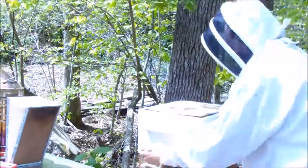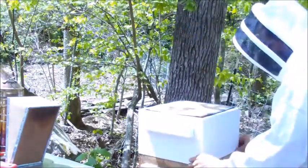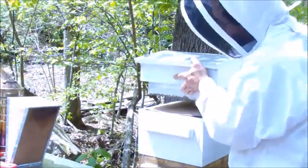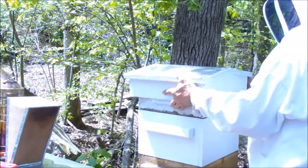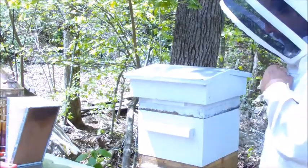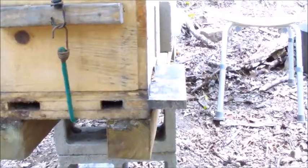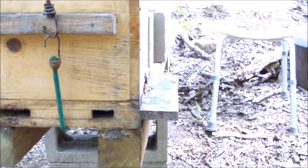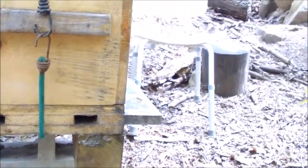Now that I've gone through their house and moved all their furniture around, as you can imagine, they're a bit disturbed. They're buzzing kind of angrily. And I'll have to sit around and make sure that they all settle down after I get their house back together again. But there's quite a few bees out front orienting around and buzzing all over the place and trying to figure out what in the world happened to their house.